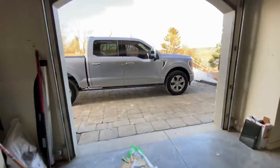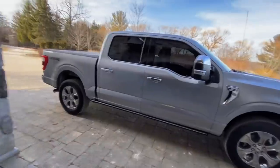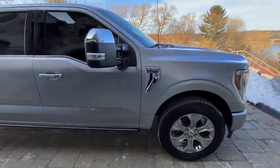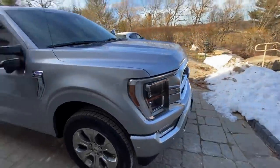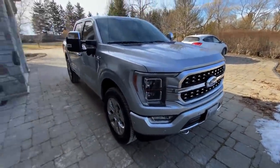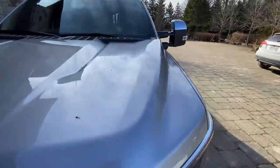Other than that, yeah, I'm loving this truck. So weird when you get a new truck for the first day or two. You're just not used to it. Especially this color. I've had white for the past 4 years, 5 years. So definitely loving her, especially that front end. It looks so mean. What do you guys think of it?